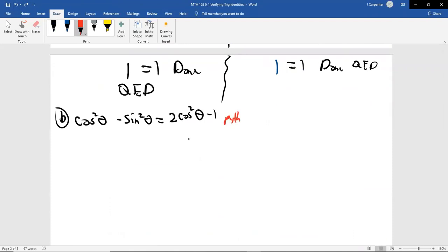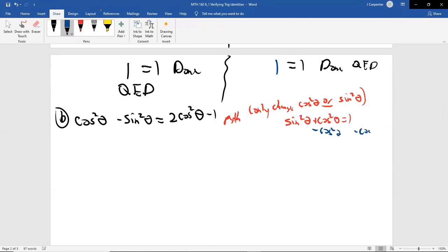This is how. You only change your cosine squared or the sine squared, which means you're going to have to rearrange the Pythagorean identities. So here's the first variation. Sine squared plus cosine squared is equal to 1. Or, and I'm going to erase the algebraic step, what you could do is subtract cosine squared on both sides.